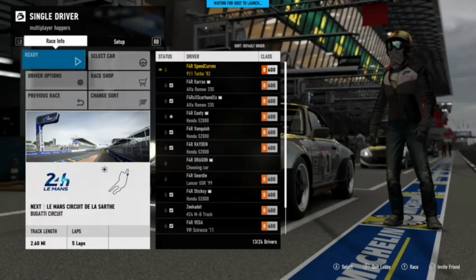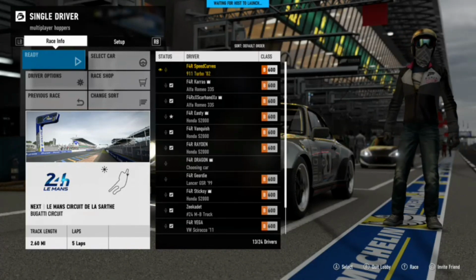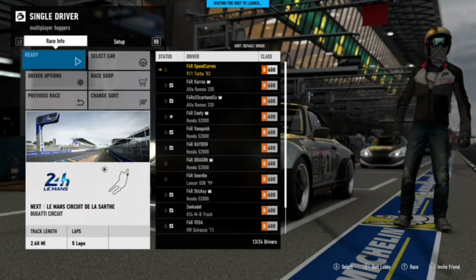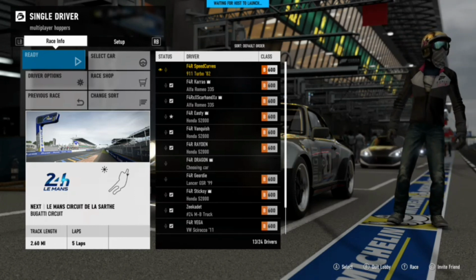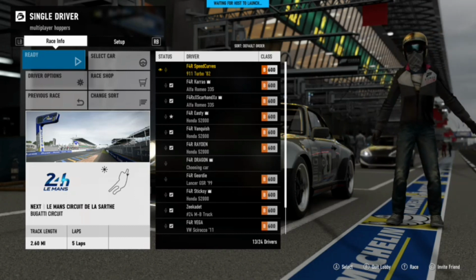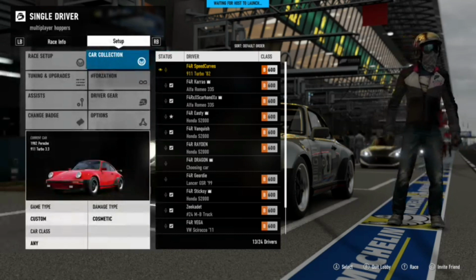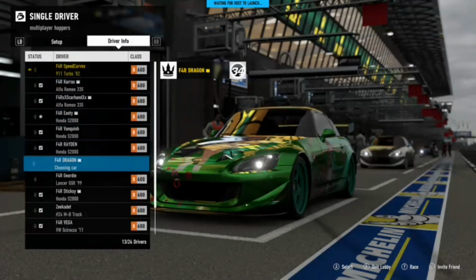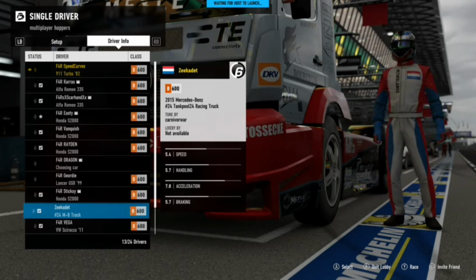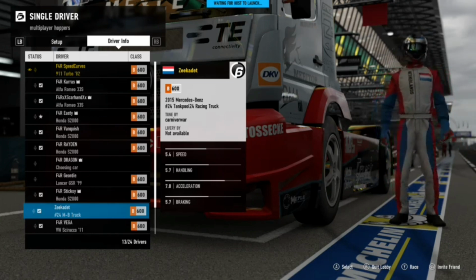So looks like we have a lot of S2000s on the grid today. It might be the Honda 2000 Challenge, I don't know, but looks like we've got some Lancers, Alfa Romeo. We've got Scarhan running the Alfa Romeo, the 33S. That's a pretty well-known car, very proven as well. And Z-Cadet going with the MB. I'm not sure if he's going to stick with that or if that's just like the first race, you know, look out, here I am.